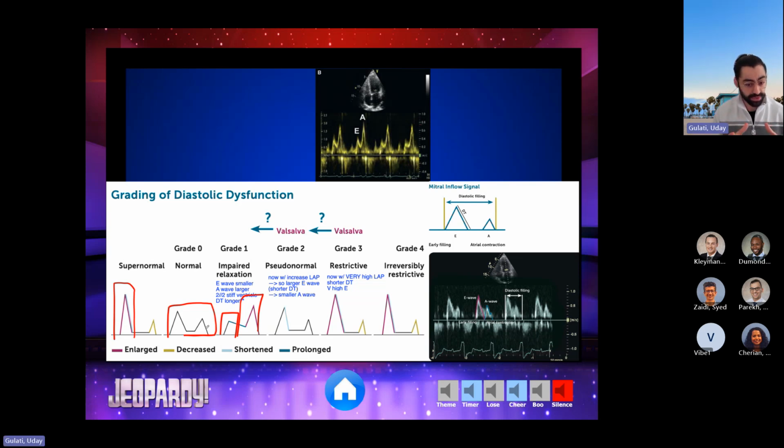As that left atrium enlarges, the passive filling because of high pressure is going to go back to that initial pattern where you see pseudonormalization, and then it just gets more and more severe, where E becomes even larger and A becomes even smaller. The atrial contraction itself is not doing that much. And so it exists on a spectrum like this.